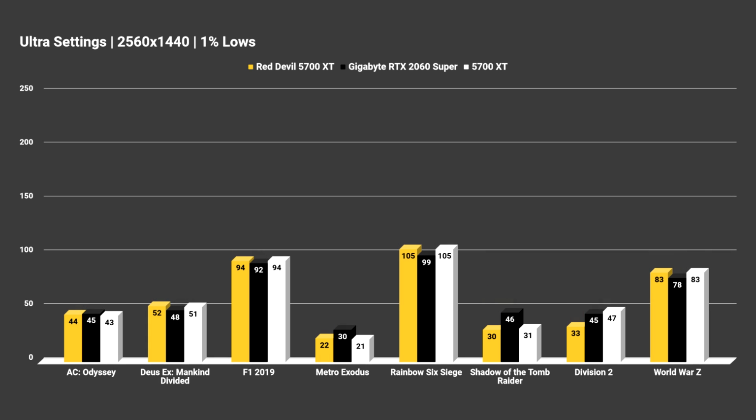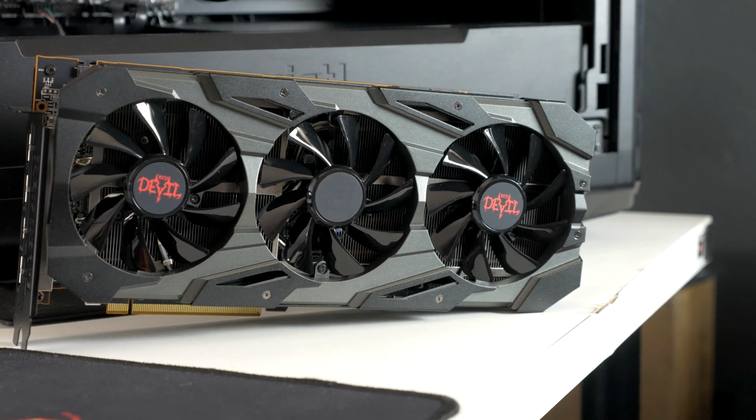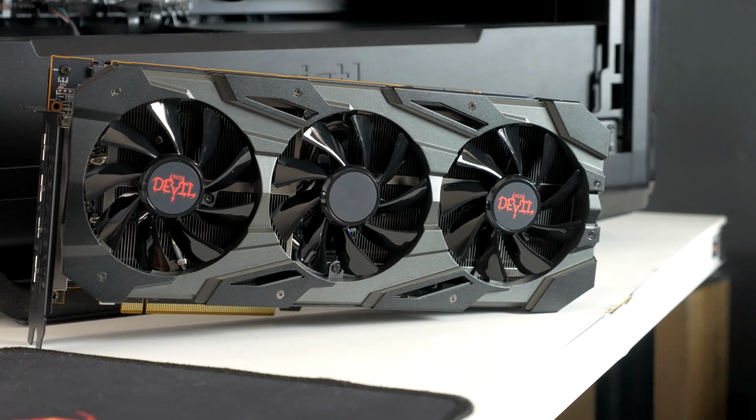So 1440p is still going to be very playable for any of these cards, so you really can't go wrong with any of them. And as you'll see there in the 1% lows as well, some of these do get pretty darn low, like Shadow of the Tomb Raider and Metro Exodus, but those are just from really demanding titles, especially Metro Exodus on Ultra. But you can tweak a couple of options for that, and you'll be smooth sailing on any of these cards here at 1440p.